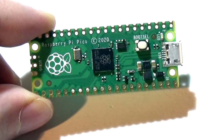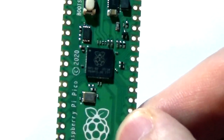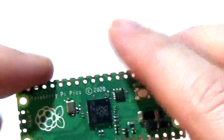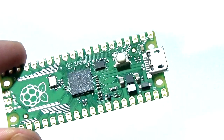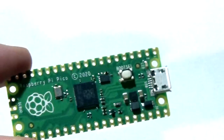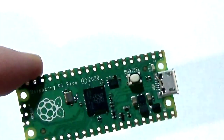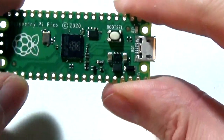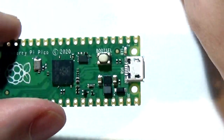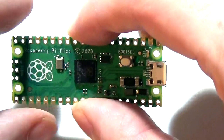So, for example, it has a custom CPU. For the very first time, the Pi Foundation have done a custom ARM CPU. So this little Raspberry chip here is a twin-core, or dual-core, ARM Cortex-M0. It is a 32-bit ARM processor, not too dissimilar to the chip seen here on the Raspberry Pi Zero. It's clocked at 133 megahertz. Now, that is quite slow in terms of computing nowadays. You think the Zero runs at 1000 megahertz, but for a microcontroller, that's actually pretty fast.